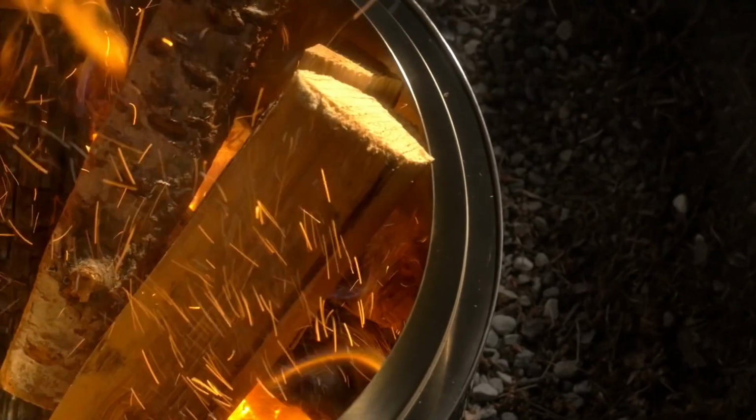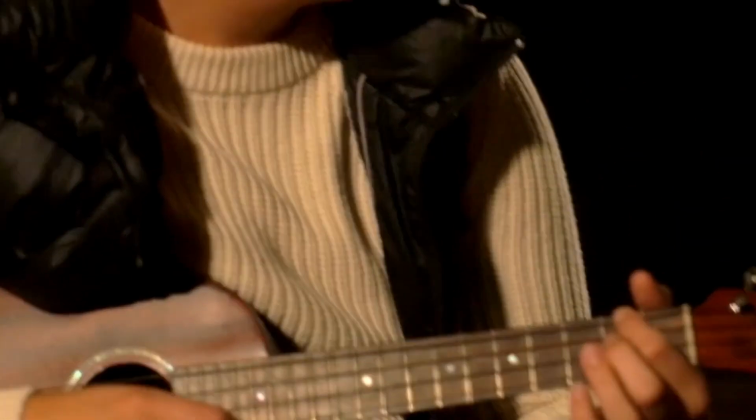The bonfire is super durable, made out of premium 304 stainless steel, and is backed by a lifetime guarantee.